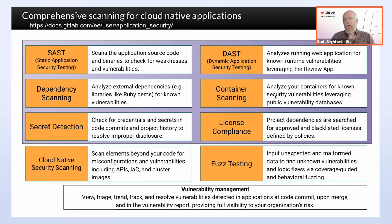Once the project is built, we take the source code and we can automate the process of building a container for you. Through our process of auto DevOps, we can actually detect the language framework you're using and automatically build a container. We are actually the container registry as well. So you can use an external container registry, but we offer a container registry as well. So we can do container scanning once the container is built, looking for vulnerabilities.